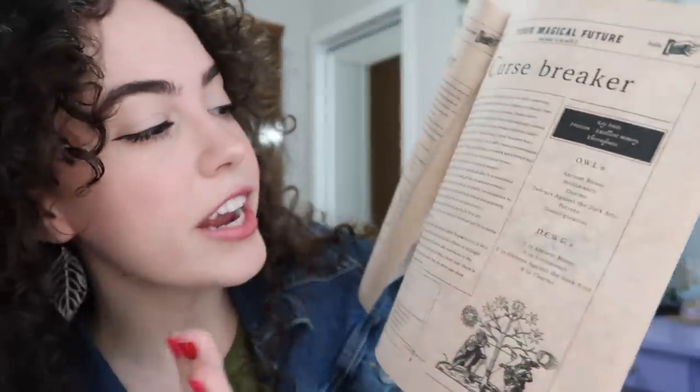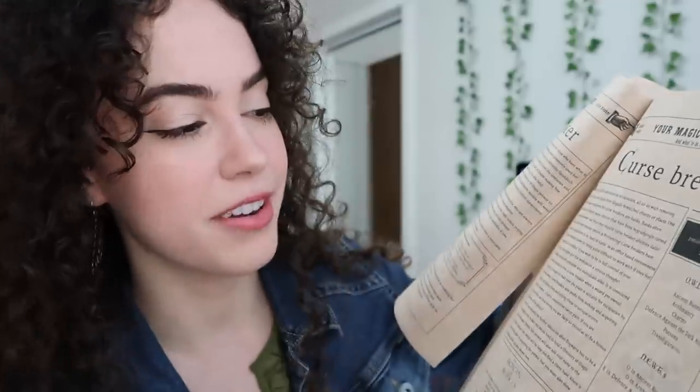If you can see right here, each career has a minimum requirement for passed OWL examinations. So if you want to be a curse breaker, for example, you need to pass Ancient Runes, Arithmancy, Charms, Defense Against the Dark Arts, Potions, and Transfiguration. There are also NEWT examinations coming up in August. And how you do on your OWL exams influences what you can do for your NEWT exams.